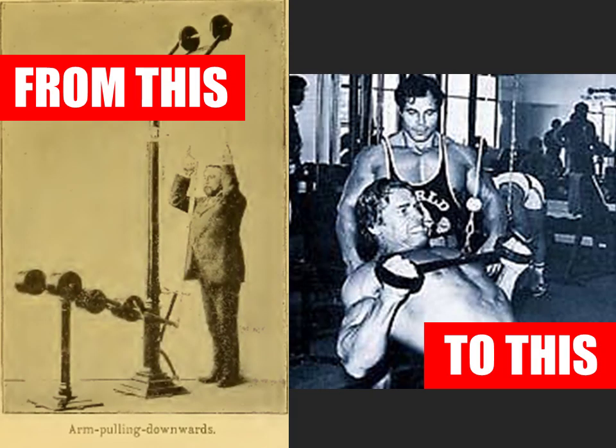So I hope you've enjoyed this video looking at Dr. Zander's incredible achievements and his early gym equipment. And what I find so amazing is when you make this comparison of this photo from the 1800s with this photo that's obviously from, I think, the 80s, or at least the late 70s.